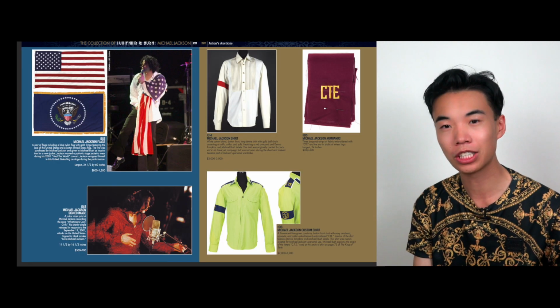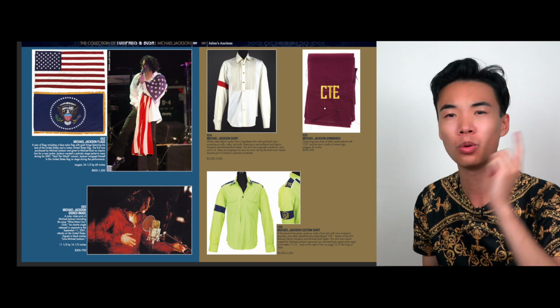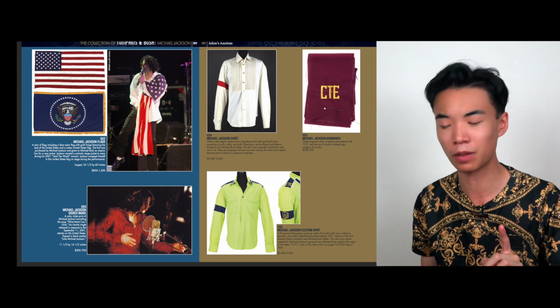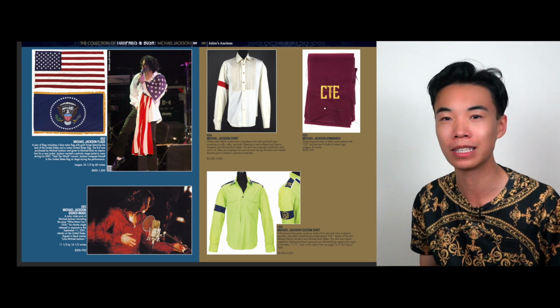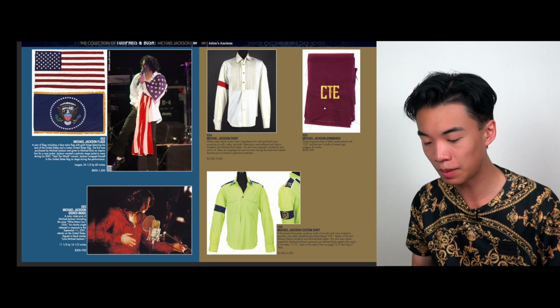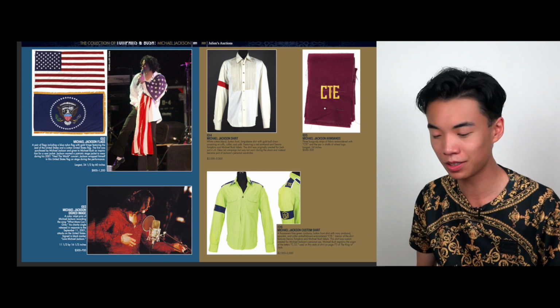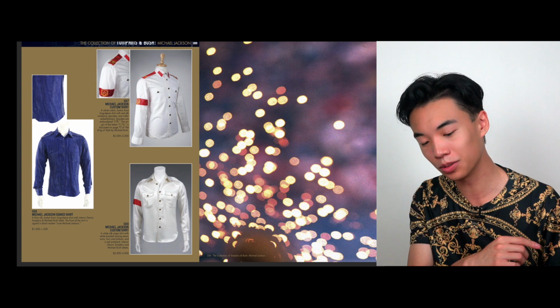The flags that he actually used in the Man in the Mirror performance for What More Can I Give? Funny enough, we've got audio and we've got professional photographs, but we don't have Man in the Mirror footage of that. I know there's What More Can I Give footage, but there's no Man in the Mirror, which is kind of weird. The lime green CTE shirt, not really a fan to be honest. White CTE shirt. That's a cool shirt actually.